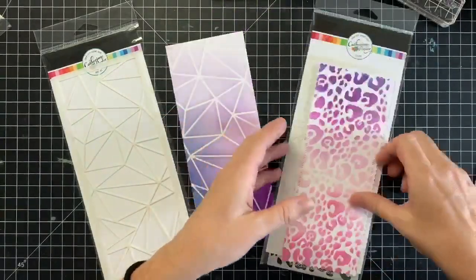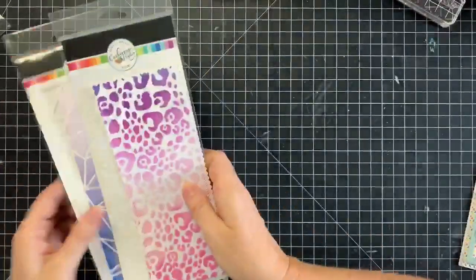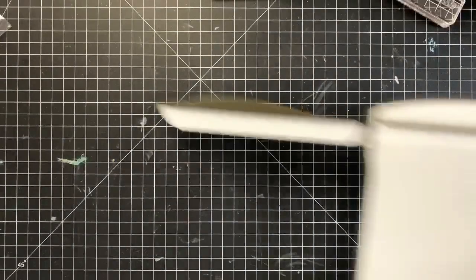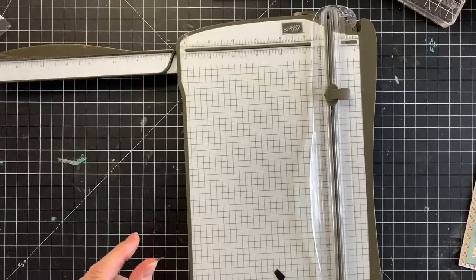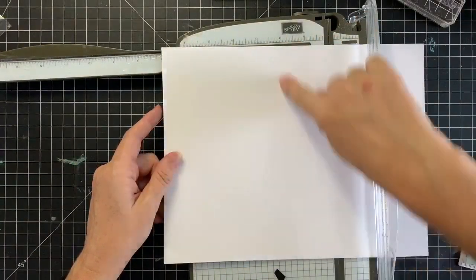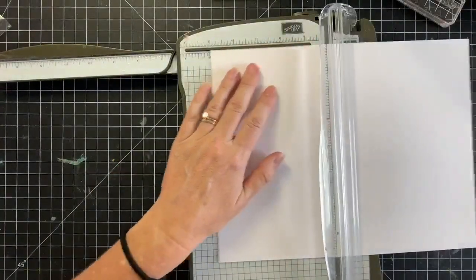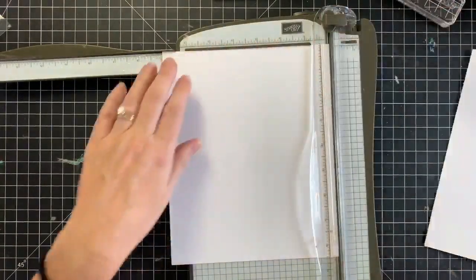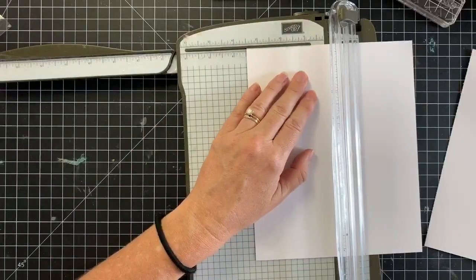I guess first off, I should show you how to cut a slimline card. So on my paper cutter, I've got an 8.5 by 11 sheet of cardstock, and I'm going to cut it at the 8.5 side at 7. I'm going to use my scoring blade at 3.5.